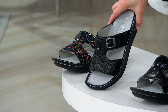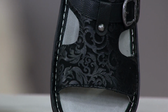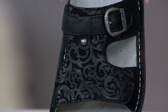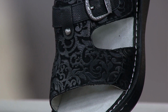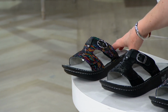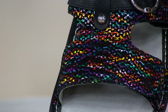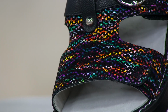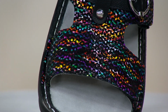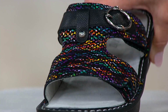This one is called Ivy, and Ivy is the embossed black leather. So it's a little bit more all in black, but there's still interest to it because of the embossing on the black leather. Then we have one more, and it's called Diversified. And this is also done in the black background, but with all kinds of fun colors that are subtle, but they're there. And so this one is called Diversified.